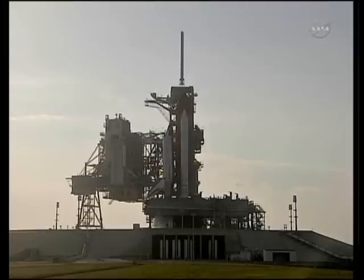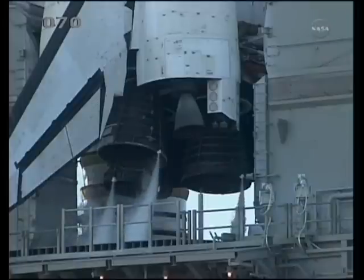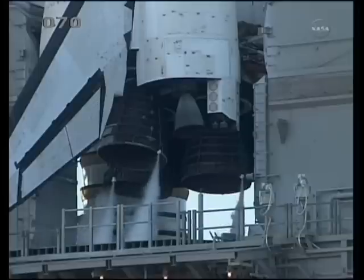T-minus 1 minute, 10 seconds and counting. The liquid hydrogen tank inside the external tank is now at the proper flight pressure. T-minus 1 minute and counting. The ground launch sequencer will verify that the 3 main engines are ready to start. The booster joint heaters are being deactivated at this time.